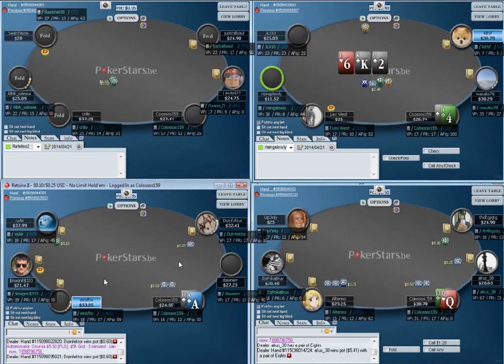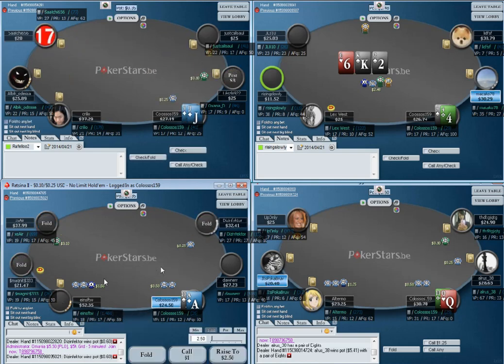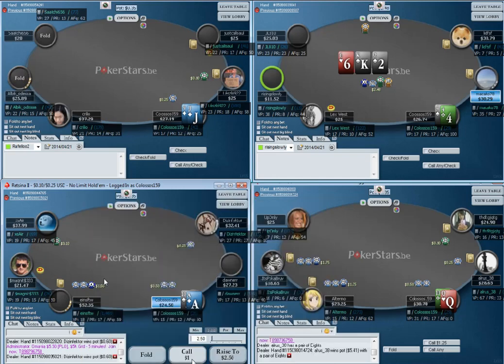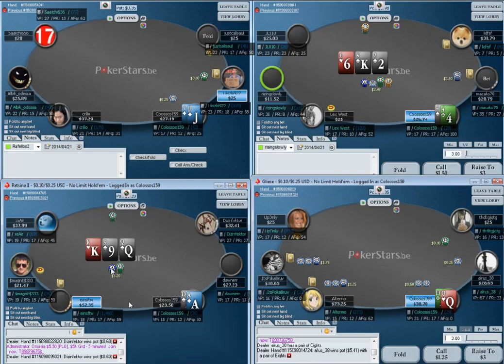Set mining on table number 2, we miss, we just fold. On table number 4, sorry, we get 3-bet after I min open 10 queen offsuit, so we still get 3-bet, and on table number 3 we also get 3-bet again by this 1 for the win guy. Okay.